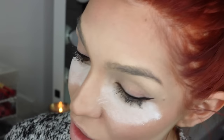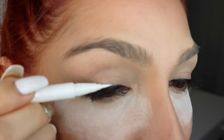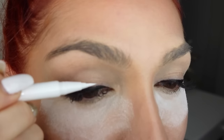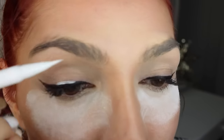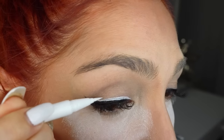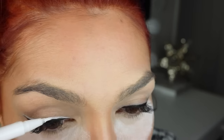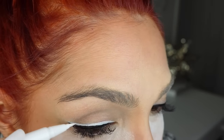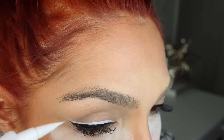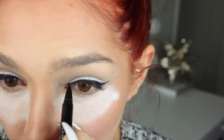Next, we're going to go in with a white eyeliner. This also from Stila is a Stay All Day Waterproof Liquid Eyeliner in Snow. And we're going to draw a thin white line right above the black line. If I went with the white a little bit too much over the black, I'm going to correct it.